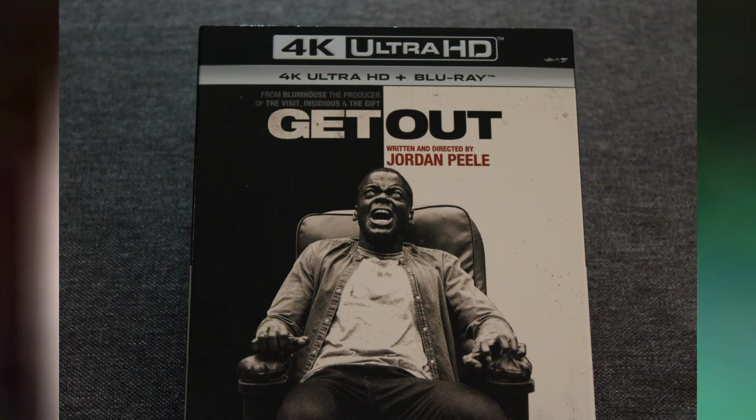Okay, then we have Jordan Peele's Get Out. Really good movie. I think Us is better, but this is really good as a thriller movie, and Jordan Peele knows how to write to my liking, and he knows how to direct, and the acting was really good in this too, and I highly recommend this to anyone who likes horror-y, thriller-y movies.